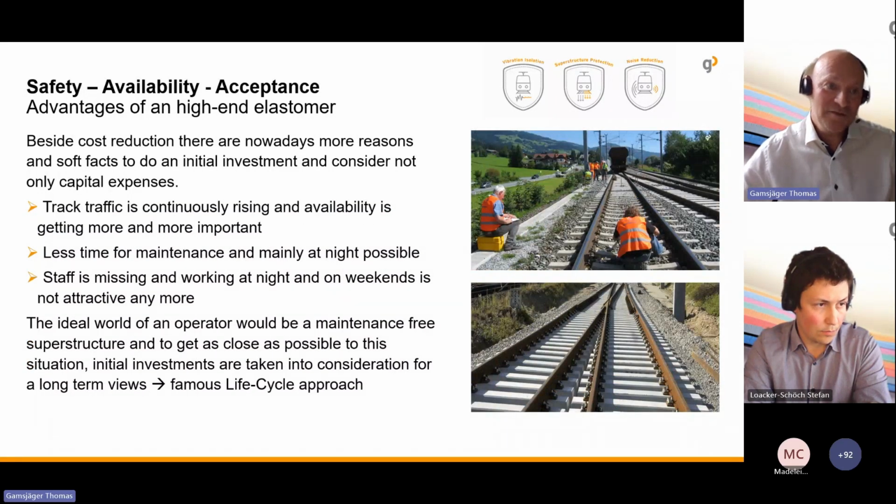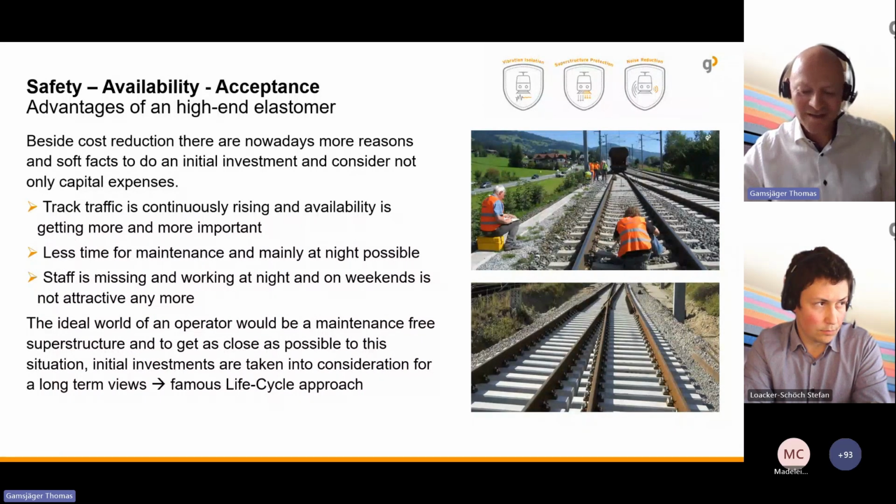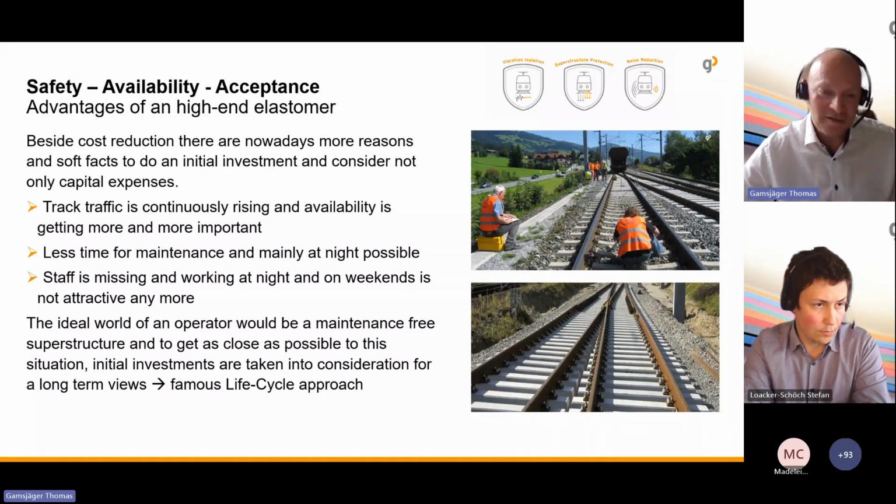There is another story: safety, availability, acceptance. This we learn from our customers. Today, the question of why you should invest in those materials is not only a capex decision anymore, and not only a black and white finance decision, because track traffic is continually rising. There's less time for maintenance, mainly now at night and on weekends. Staff is missing; they don't want to work at night or on weekends anymore. The ideal world for an operator would be a maintenance-free superstructure. Of course, we know that's not real life, but materials that help you get closer there are worth an investment.